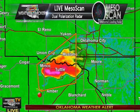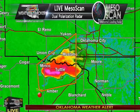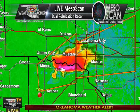Okay, so as I kind of back this up, folks, we're going to loop this in time. Look at that developing hook there. And again, that's been there over the last 10 to 15 minutes. So again, we don't want to alarm anybody.